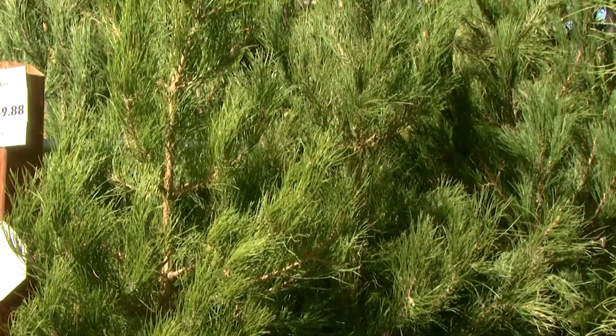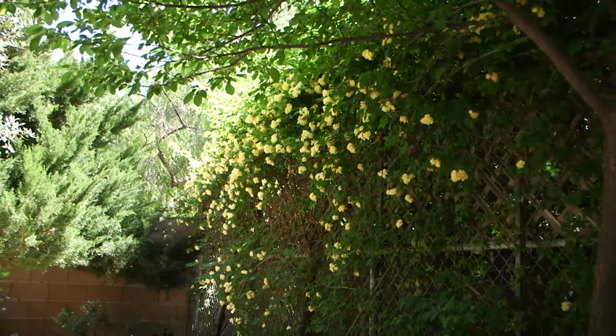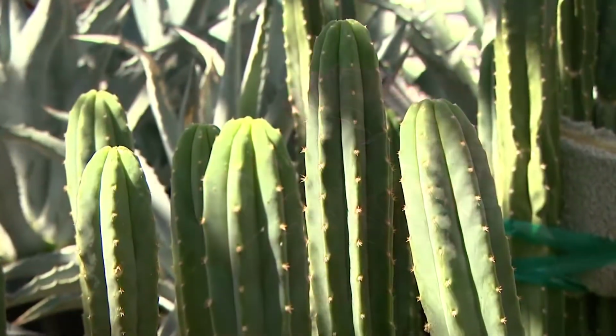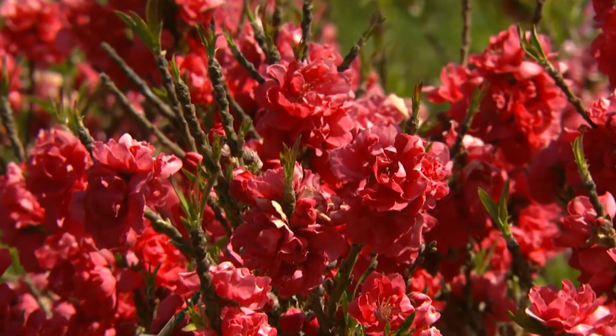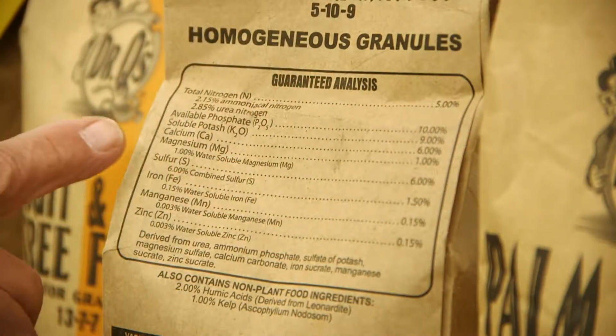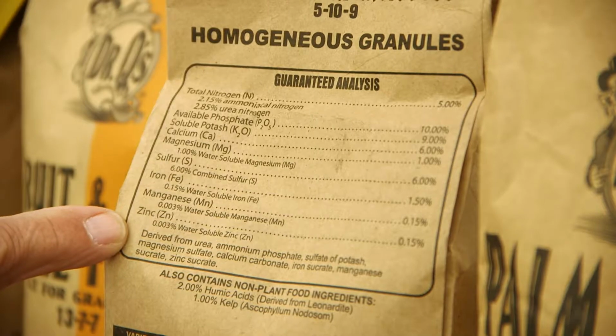For example, lawns, hedges, and shade trees will want more nitrogen in their fertilizer, and roses, flowers, and fruits will want more phosphorus in theirs. Minerals used in very small amounts, but also important to plants, are known as micronutrients. These include elements such as iron, zinc, copper, manganese, and magnesium.